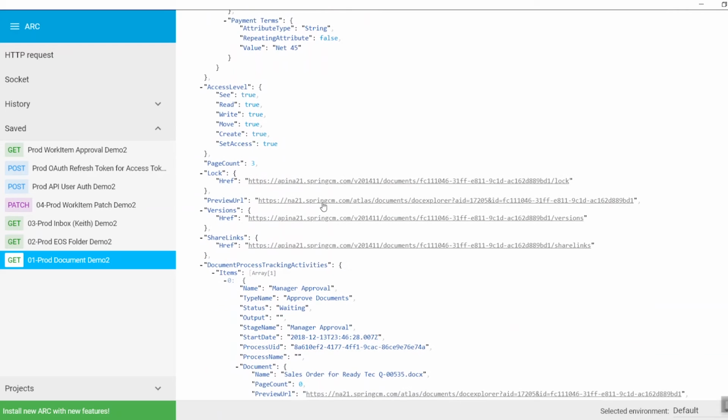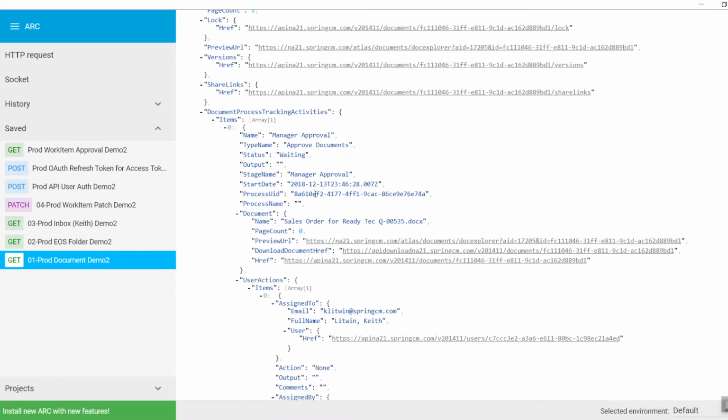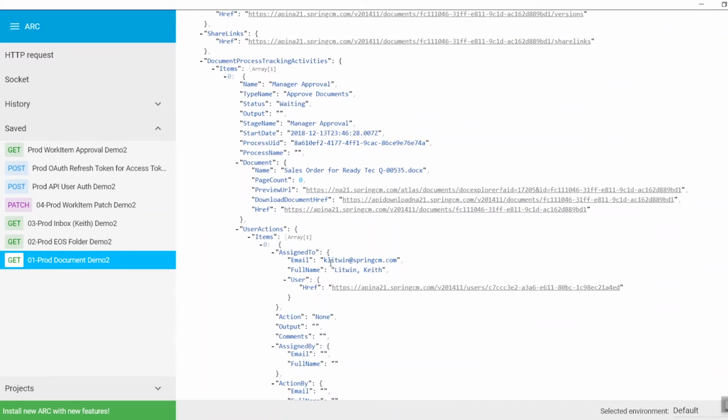And as I scroll down, you can see all the other kinds of things like security around the document, how to version it, whether or not I want to share the document, that kind of thing. And then we get to our document process tracking activity. And this is an interesting object in that it's actually showing us the approval. So for our end user, we can say, it's assigned to Keith, its status is waiting for the manager to approve it, and then what the potential user actions are.